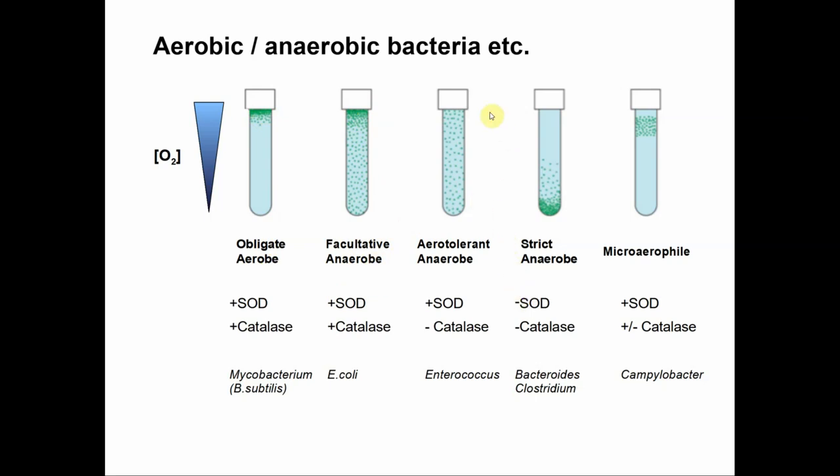Bacteria that grow all the way through the tube, but don't actually use oxygen, so the density is going to be the same all the way through, are called aerotolerant anaerobes. And bacteria that only grow in the bottom are called strict anaerobes, so they cannot survive the presence of oxygen. And there are also some bacteria which are microaerophilic, which means that they require oxygen to grow, but they can't survive high oxygen concentration.